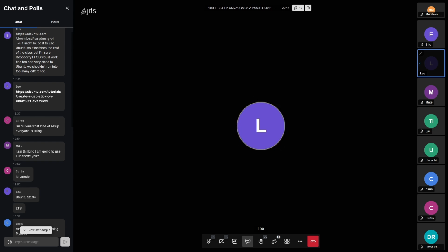So yeah, there was a question about 256. 256 is going to be very comfortable. You are going to have to prune your node with a 256 gigabyte SSD, but it's way more than enough.